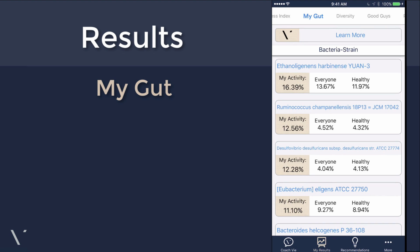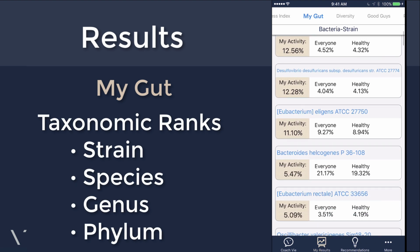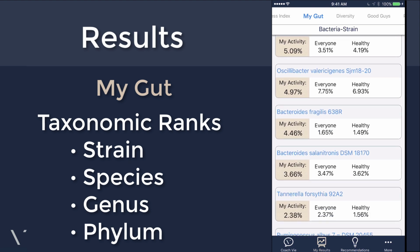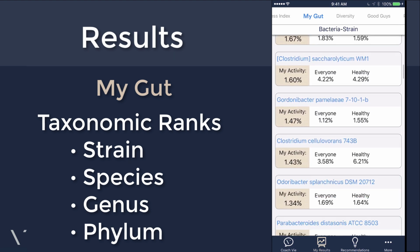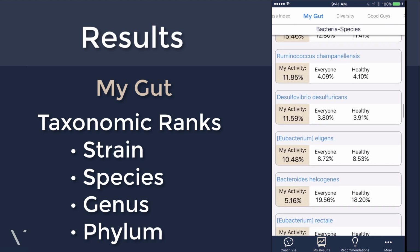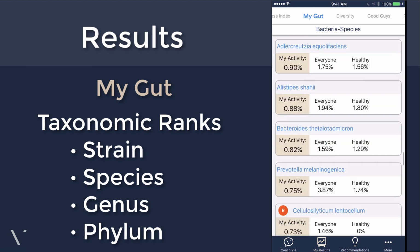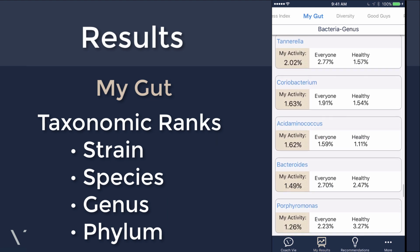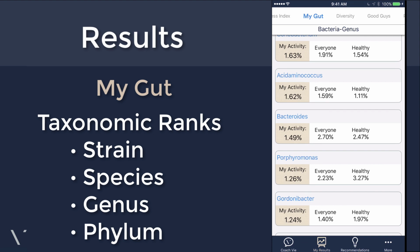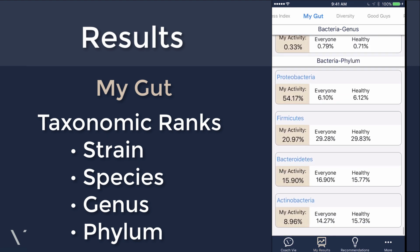So at the top, you'll see the bacteria at the strain level, and as you scroll down, you can see bacteria at the species level, at the genus. So this is still a strain level. We can see them at the species level here. You can see them at the genus level, which is what most other companies will look at, this quite high level, and then also at the phylum level.